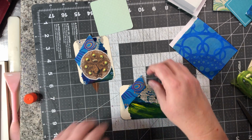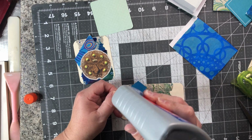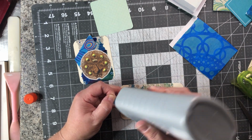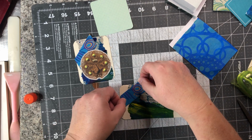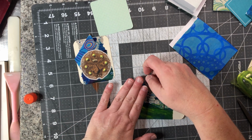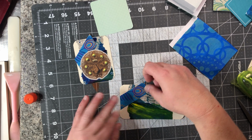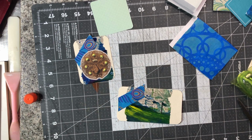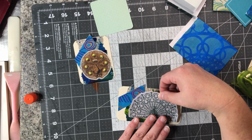What are you guys working on? What's everybody working on out there? Are you doing any October challenges for the new month? Are you starting on any new projects? Exploring anything new as far as a new art form or anything like that?